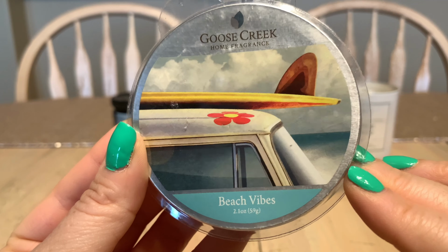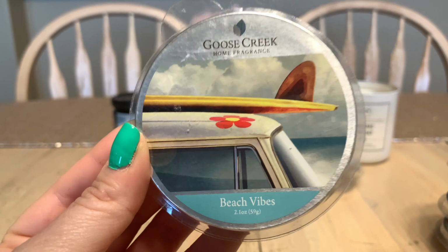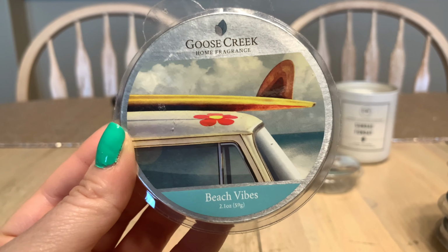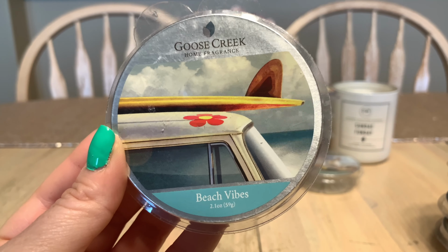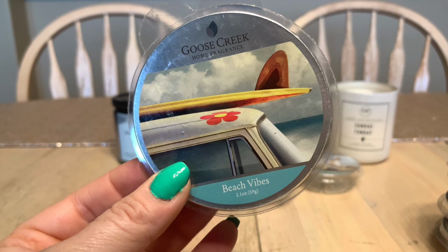Next up, we have Beach Vibes, which is really, really nice. A little floral, a little sea salt, a little beachy, like a coconut kind of sunscreen scent. It does give me scent memories too. I just gave it a quick sniff before I shared this with you again. But I really love this one. I would definitely purchase this again in the summer.